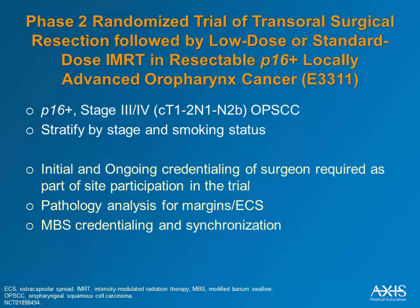This led to the design of a phase 2 randomized trial of transoral surgical therapy. This is the ECOG 3311 trial. This is a study of upfront transoral surgical therapy followed by a randomization to low dose or standard dose intensity modulated radiotherapy for resectable HPV or P16 positive locally advanced oropharynx cancers. This trial enrolls stage 3 and 4 disease, clinical stage T1 to T2, N1 to N2B. It stratifies both by stage and smoking status.